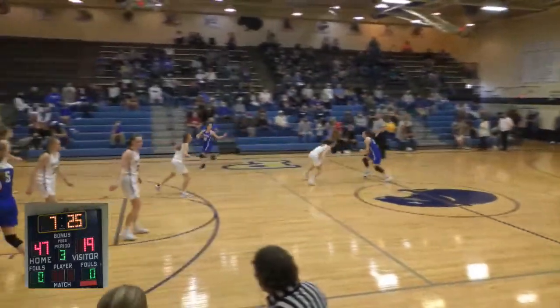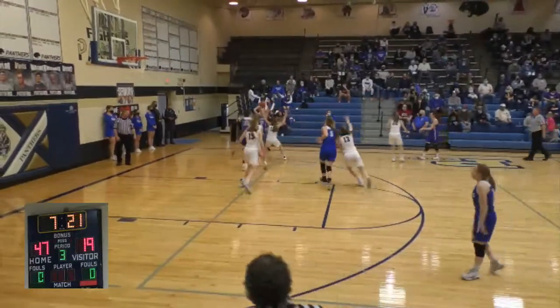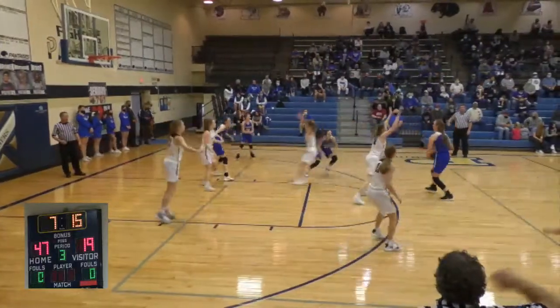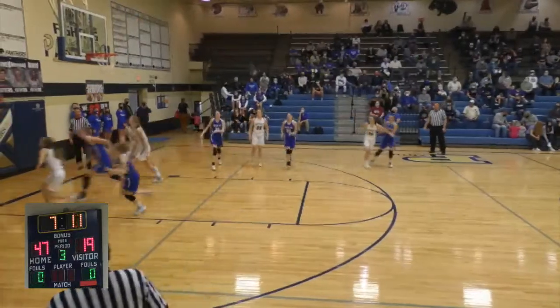Stockton with the ball now. Past half court. Pass to the other side of the three-point line. Back up top to Olivia. Olivia with the ball looking for an open Tiger. Three-pointer up. No good.